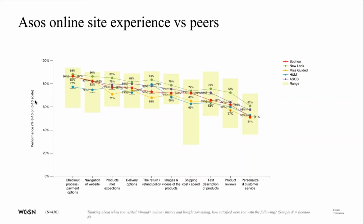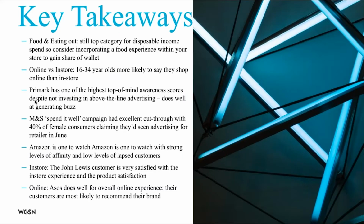And of course, all of this data is tracked over time. So if changes are made, either in store or online, we've actually got the data to see if that has any impact on scores and how the brand is perceived on an ongoing basis. So yeah, that's a real brief snapshot of different areas that the data covers off.